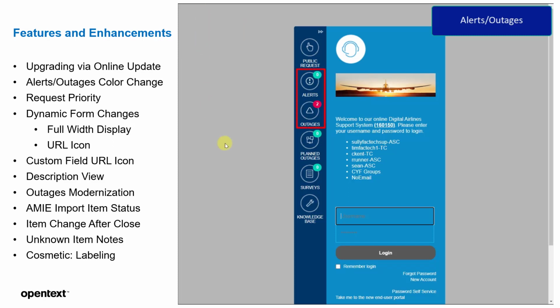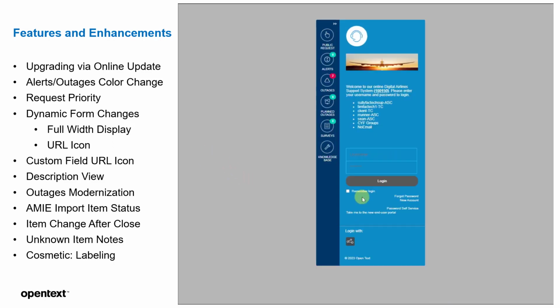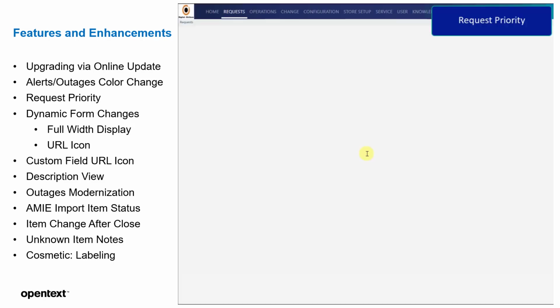Next, straight away, logging into the portal, you'll see the color changes on the sidebar. This is so users can see anything above 0 for alerts and outages will be notified to them in red.